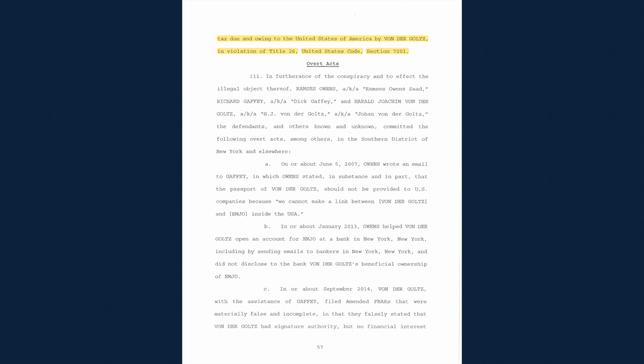Overt Acts. 111. In furtherance of the conspiracy and to effect the illegal object thereof, Ramses Owens, aka Ramses Owen Saad, Richard Gaffey, aka Dick Gaffey, and Harold Joachim Vondergoltz, aka H.J. Vondergoltz, aka Johann Vondergoltz, the defendants, and others known and unknown, committed the following overt acts, among others, in the Southern District of New York and elsewhere.